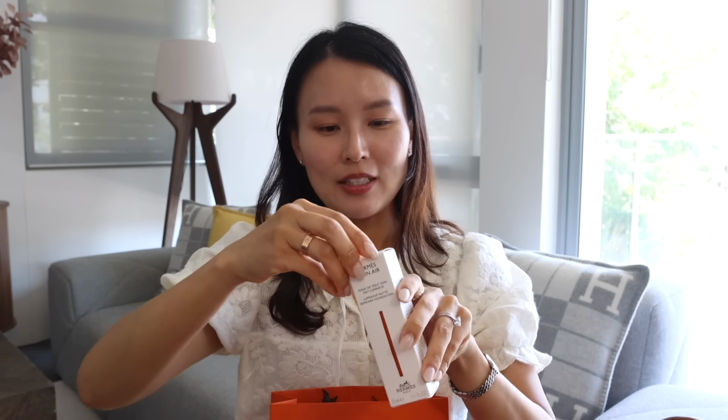And then this is the foundation I picked up. I picked it up in the color 35N Orange. So they had three different color groups and then multiple colors, so lightness or darkness, if you could call it that, in each of the color groups. I know that I'm usually a neutral, so yellow based color.